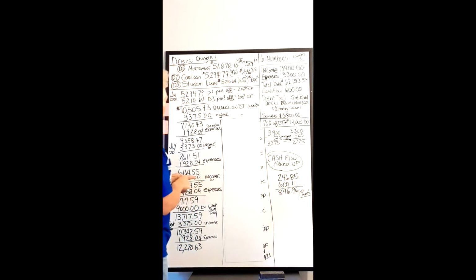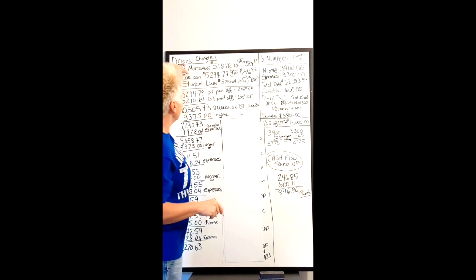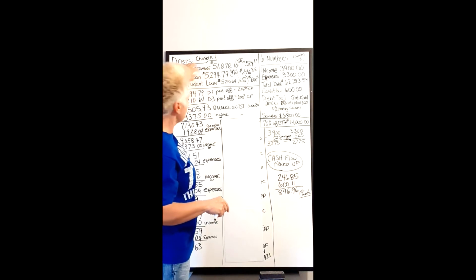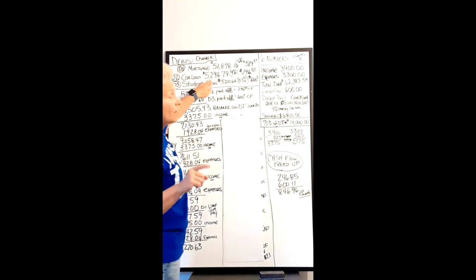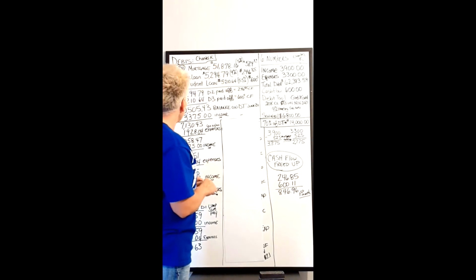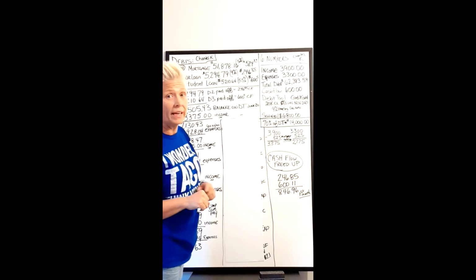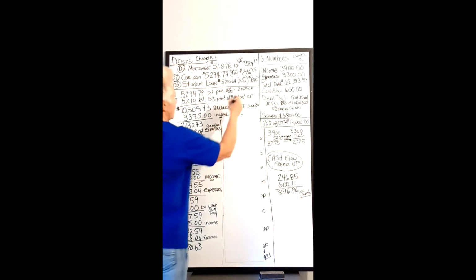So if we pay off those two first, we're going to be saving $2,058 just on the car loan, and then we'll be saving $1,737 on the student loan. So a little over $3,800 just by paying those off in the first month. So I'll show you how we're going to do that.